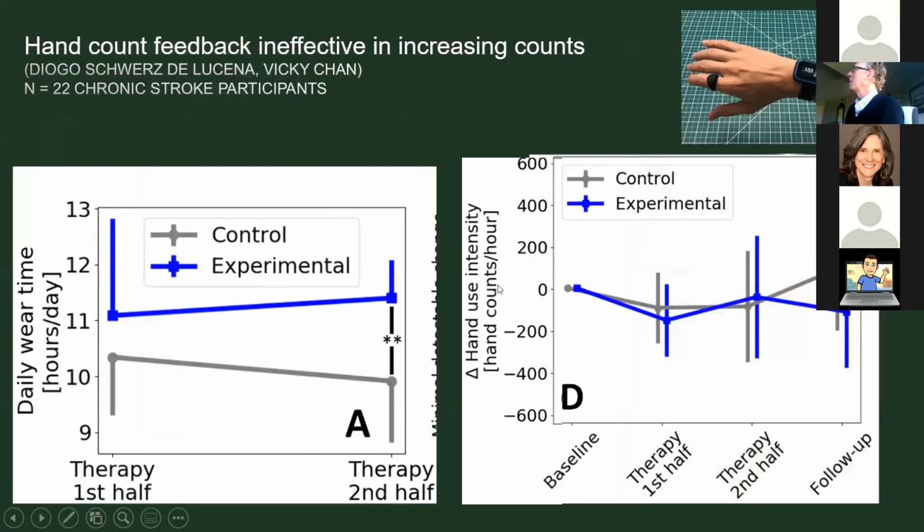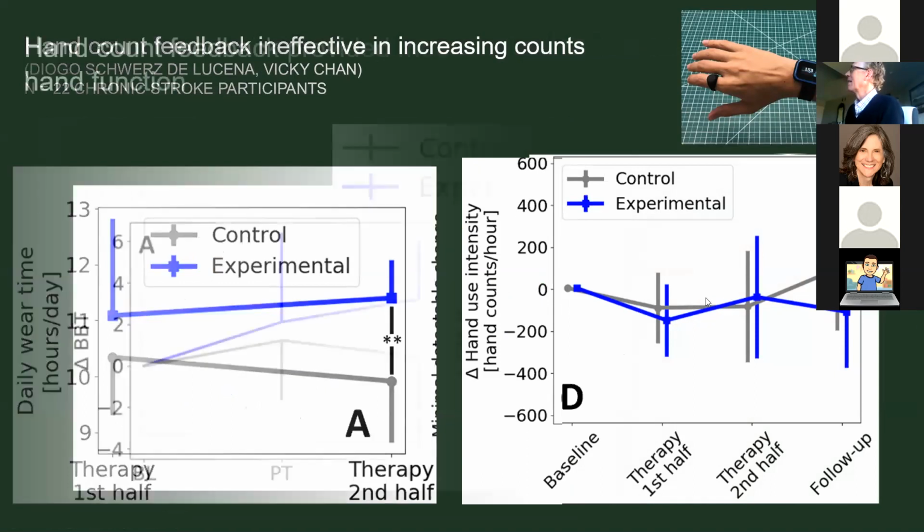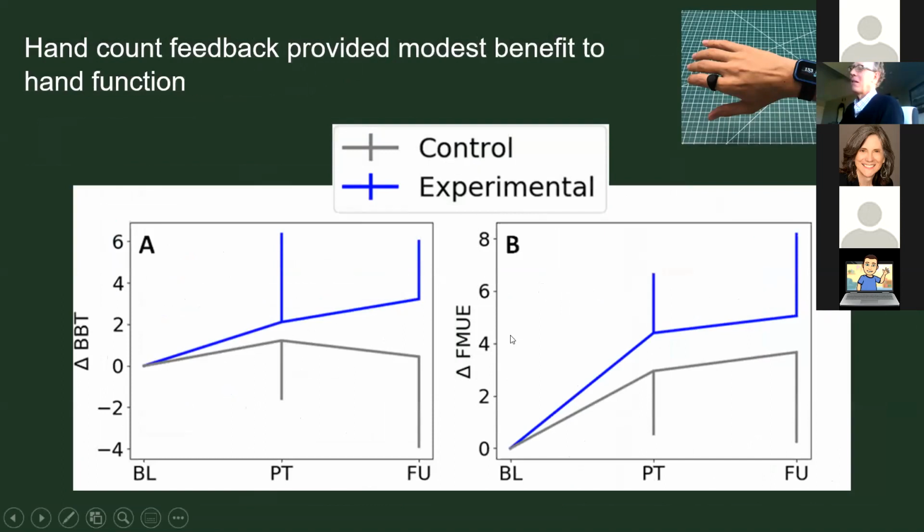So unfortunately, when we gave it to people, if they got the device, they did wear it longer if it was showing them feedback versus just the time of day. So the control group got the device, it just showed time of day, but we couldn't increase their counts. And we did get a small therapeutic effect, but it was depressing, or we were sad that we weren't able to have a better effect here. So we're trying to explore. We think it has to be coupled with more of behavioral modification or plan, and the sensor alone is not going to do it.